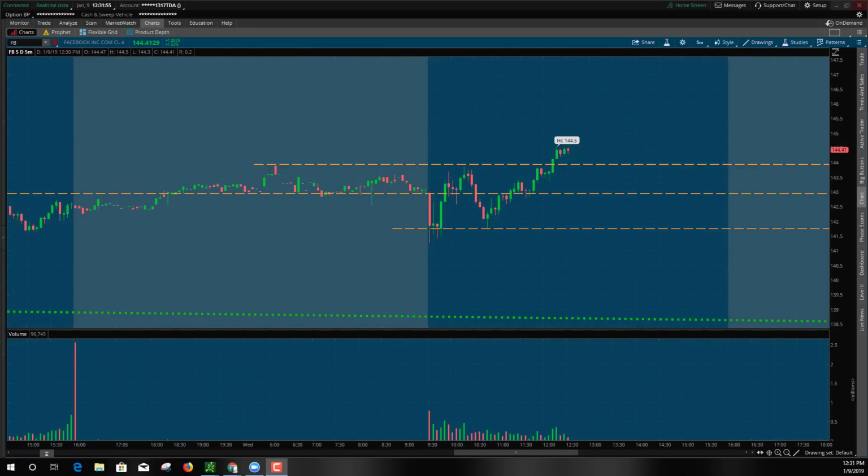Wanted to do a quick trading recap on today's action from the trade room. This morning, we were looking at SPY, we were looking at the VIX, we were trying to figure out where support and resistance was on the major indexes today, and then also track Apple and Facebook.